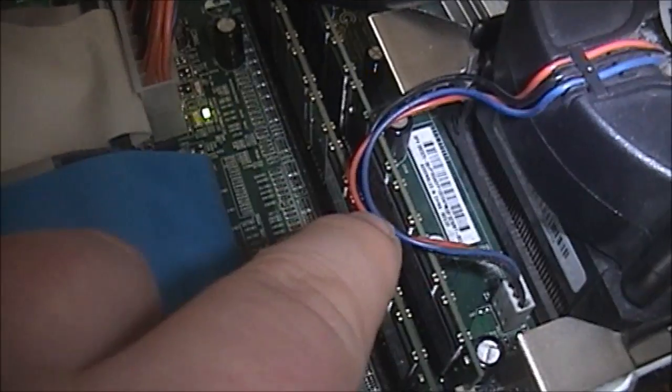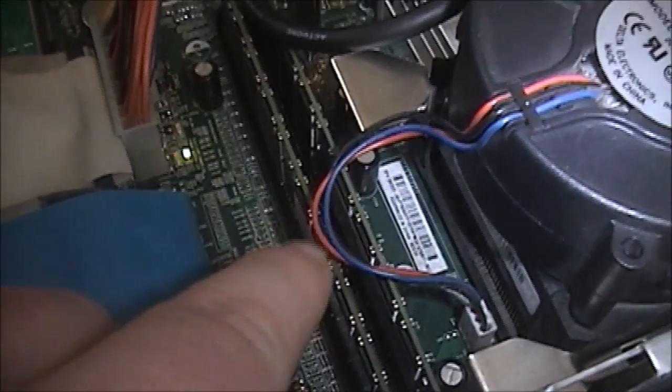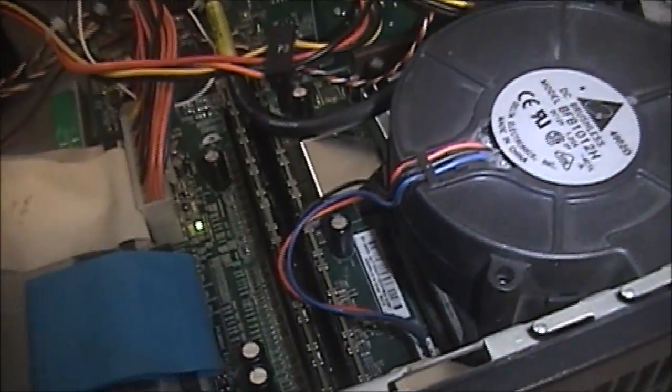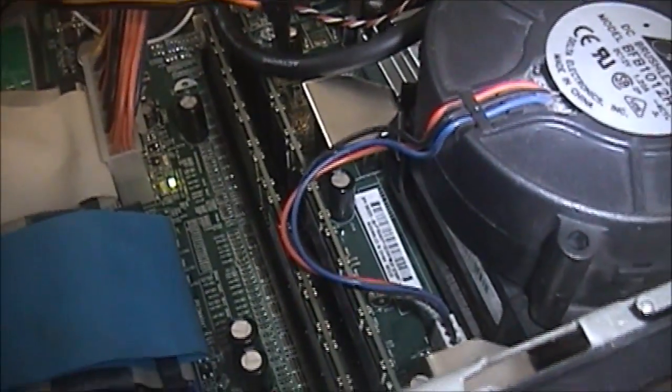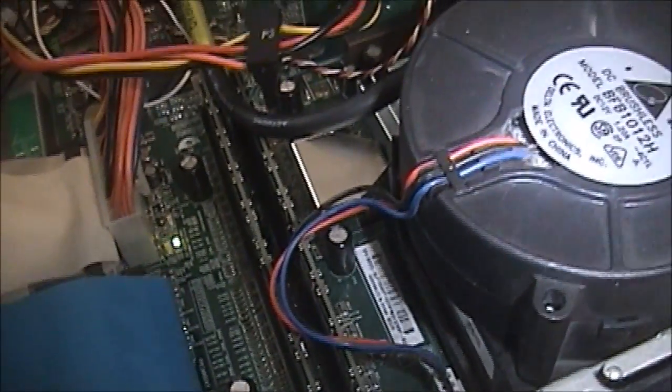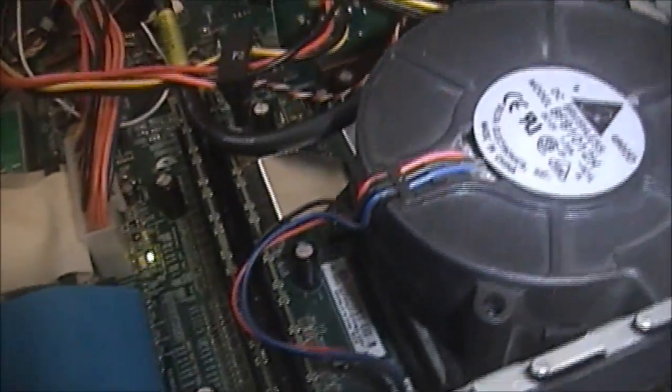2 sticks of DDR. It's this PC3200 RAM. Each one is 1 gigabyte, so this system has a total of 2 gigabytes of RAM. I believe that is the max the system can handle. And that's fine, because I'm going to show you in just a minute what I decided to do with this.